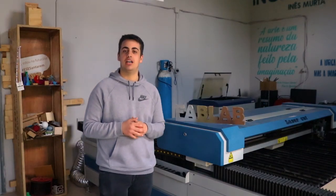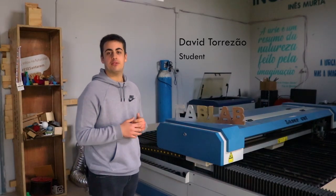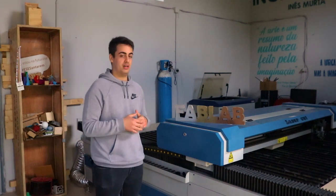Hi, I'm David, I'm 21 years old and we're at the FabLab Space. At the FabLab, we can do 3D printing, laser cutting and so much more. This is an example of a 3D print made here in the FabLab.